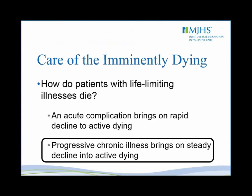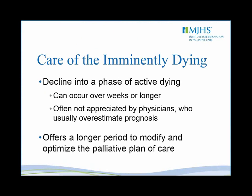Now, probably as often, we don't have good epidemiology about the relative prevalence of these different pathways to death, but it's a very common occurrence that death occurs after a period of progressive decline. When that occurs, it may appear to evolve over a period that could take sometimes weeks, and it's often not appreciated by physicians, who usually overestimate prognosis.